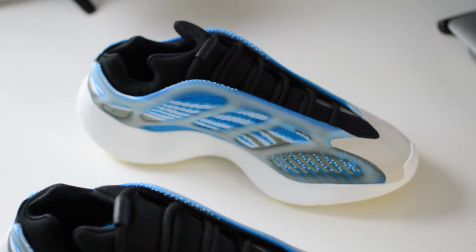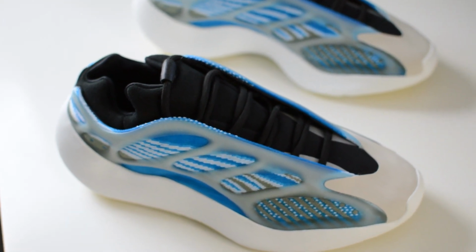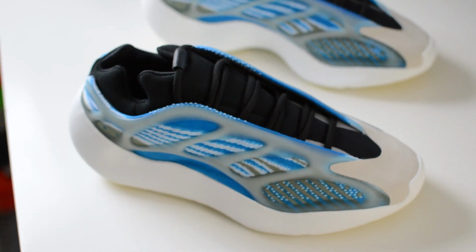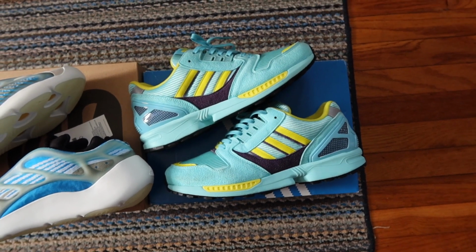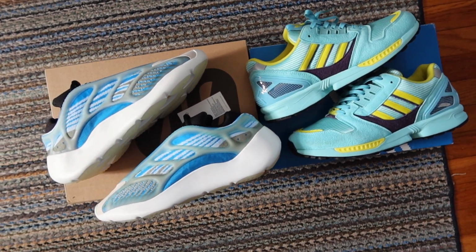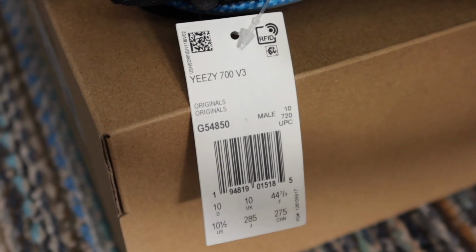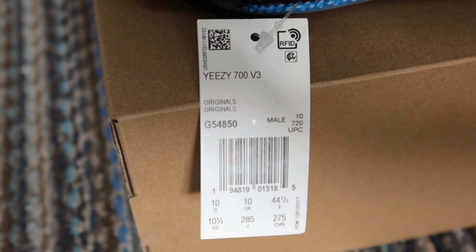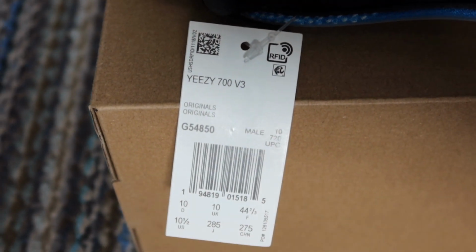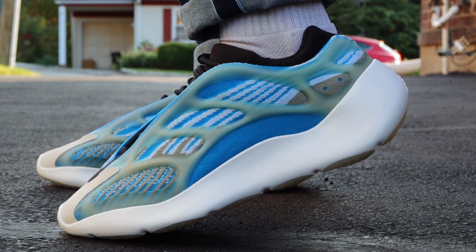Overall, I really dig the futuristic look of these 700 V3s. There are no signs of inspiration from past runner silhouettes, these look to be an entirely new model for 2020. I know this look isn't for everybody, but to me it's almost like a next generation sneaker that's likely ahead of its time. Unlike other recent Yeezys with brown and earth tones, this blue color just pops. To me, I think it's definitely much more wearable and pleasing to the eye than other colorways.